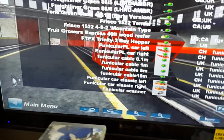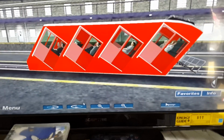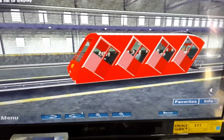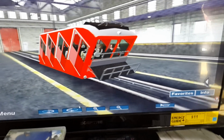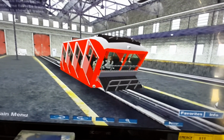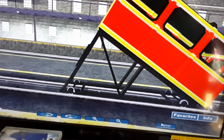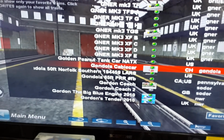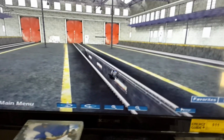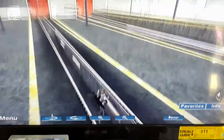Funicular PL car left. Interesting. This is supposed to go up an incline. And that's why it's faced like that. Here's another funicular car. It has one of those animation glitches in the wheels where they don't stop spinning. Gondola cable car. You can't see the whole thing because it's underneath this.